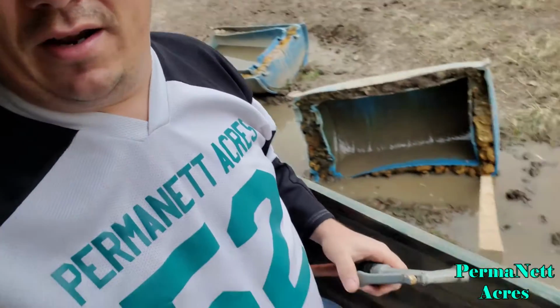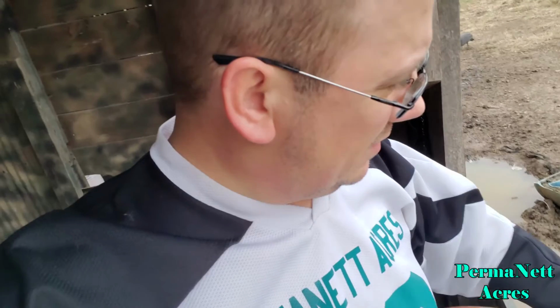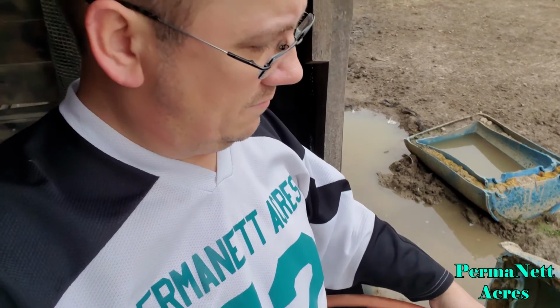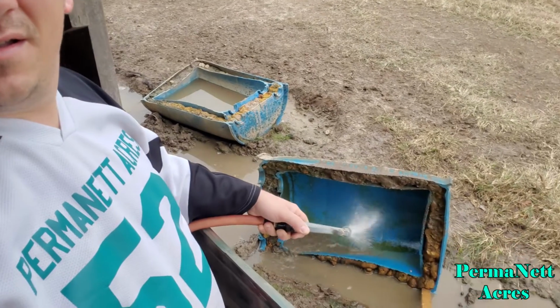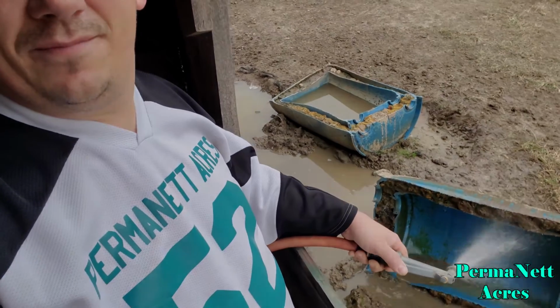One second. So with running the boar's water, they tend to be a little messy. So I got a pretty decent system set up right now. Kind of show you right here. I got a 2x2 that I use to kind of flip these down because they get so muddy in a short time. So I'll flip it up like this and then spray it down to clean it out. And I gotta clean out the other one as well, but this works out pretty well.